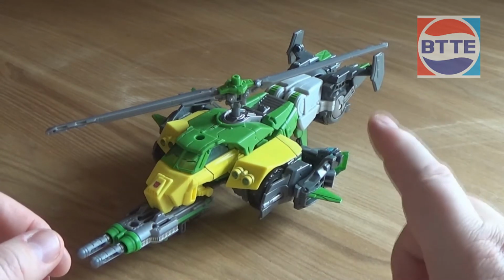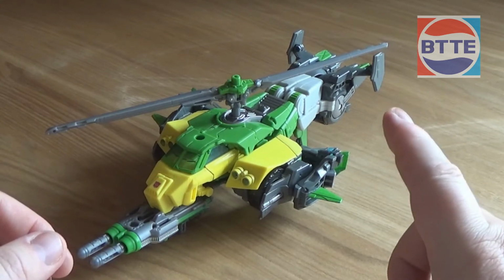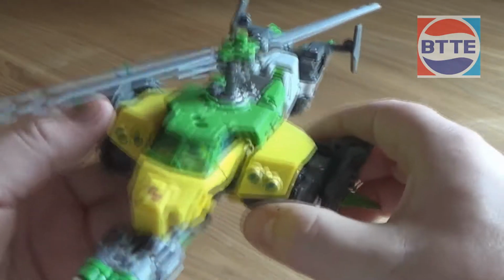Speaking of which, loads of good BotCon news this week for Back to the 80s. Please do tune in, because we're going to be flailing like crazy over that. But in the meantime, let's have a look at this wonderful, wonderful toy.